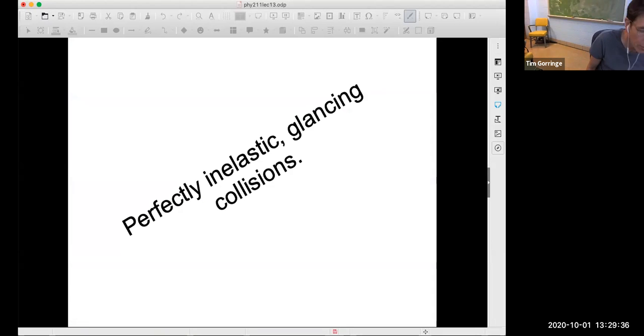Okay, last example, I want to look at a perfectly inelastic glancing collision. So you might remember our first example was a perfectly inelastic head-on collision. This example and the very first example have something in common, which is that they're perfectly inelastic. They both involve two objects that are moving, collide, and get stuck together. The wreckage is stuck together.